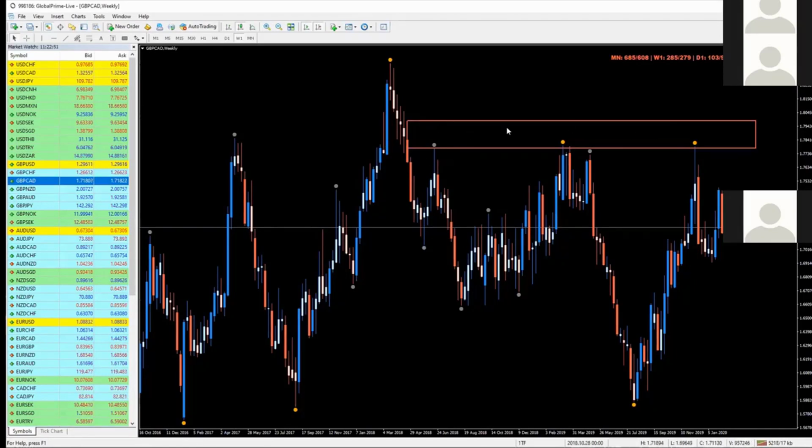And so when you see price move to an area and then depart quickly, this becomes a watch for me, at least on the weekly or the daily. This becomes an area that I want to watch in the future. And the interesting thing about this is typically, and I call this the buy zone or the sell zone.